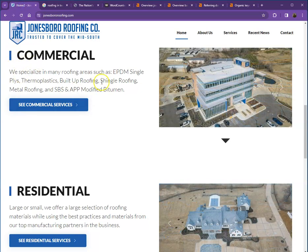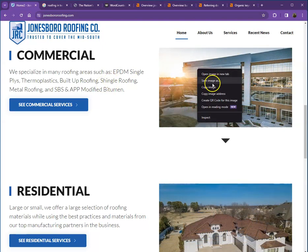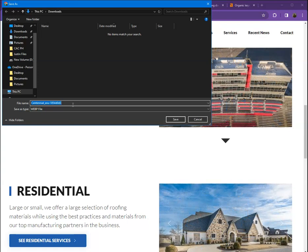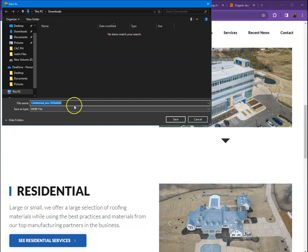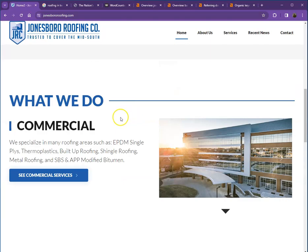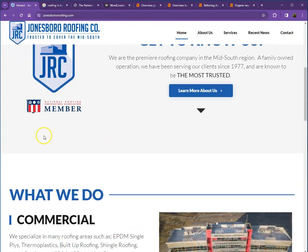I also want to show you one other thing for us to have more keywords on your website. Let's use this photo as an example. If we save this photo, instead of using a generic file name, you can rename it to a hidden keyword like roofing, best roofing in Tennessee, best roofing in Arkansas, and so on. You can do the same thing on the other images you have here to have more hidden keywords, and so the words are not repetitive on your website as well.